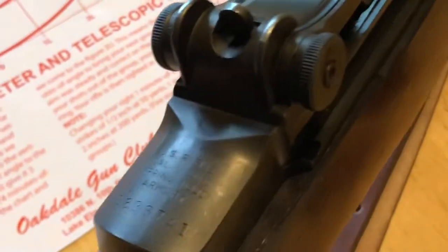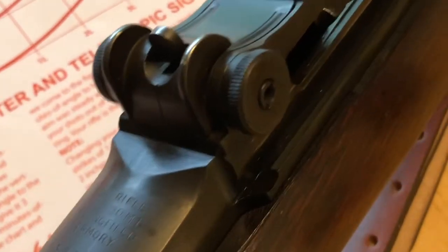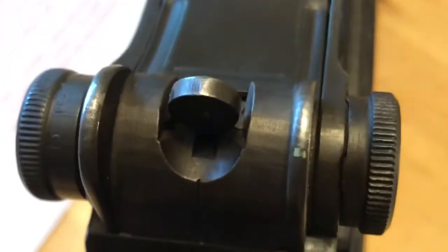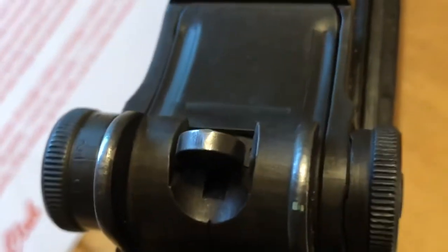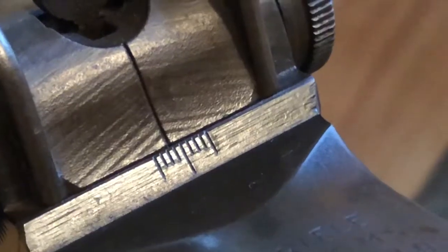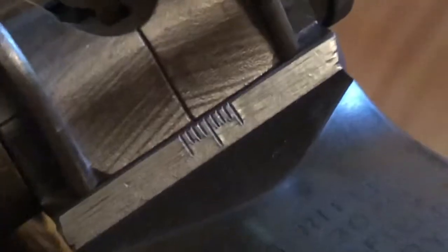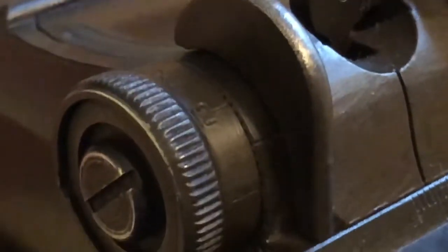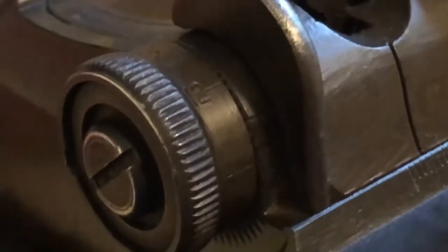This just has some really cool features. Love this rear sight aperture. It's real simple. You dial it for windage and elevation. And you come down here and you can see that right there, that adjusts very easily. And same with your elevation.